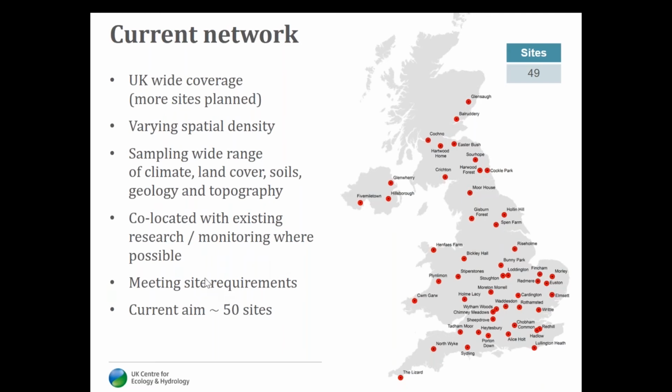And we also have to meet a number of other site requirements. So the sites can't have surface water, which would impact the soil moisture measurements too much, and a number of other specific requirements. So we're currently at the level of network that we'd want to be, and we have been for a number of months now. So we've got data streaming in from all these sites.